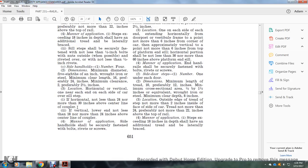C. Side handles. 1. Number: 4. 2. Dimensions: minimum diameter 5/8 of an inch for iron or steel. Minimum clearance length of the grip 16, preferably 24 inches. Minimum clearance 2, preferably 2.5 inches. 3. Location: horizontal and vertical. 1. Near each end of the car over the sill step. The horizontal not less than 24, no more than 30 inches above the center line of the coupler. 2. The vertical, lower end not less than 18, no more than 24 inches above the center line of the coupler. 4. Manner of application. Side handles shall be securely fastened with bolts, rivets or screws.